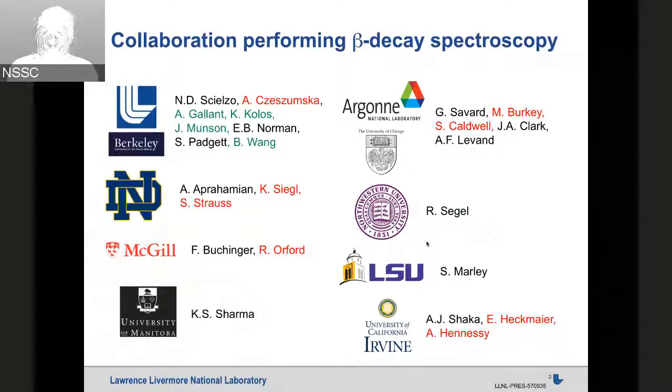What's going to be presented over the course of the next 50 minutes is the thesis work of several of these grad students, August Azumska from Berkeley, as well as Ryan Yee, who graduated 3 years prior from UC Berkeley, Shane Caldwell from the University of Chicago. And a lot of the work is also being done by Kevin Siegel, who's currently a grad student at the University of Notre Dame.